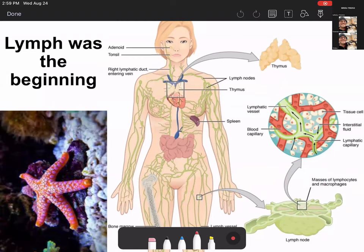Lymph. I should have made that red text. Oops. Lymph is a network of your white blood cell kind of fluid. And as you can tell, it kind of follows a similar pattern as your arteries, veins, etc.